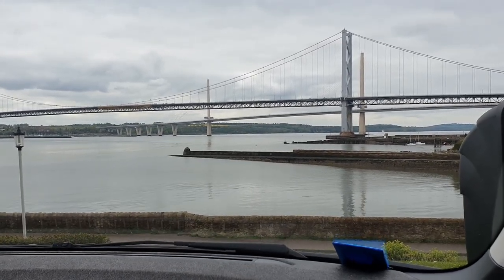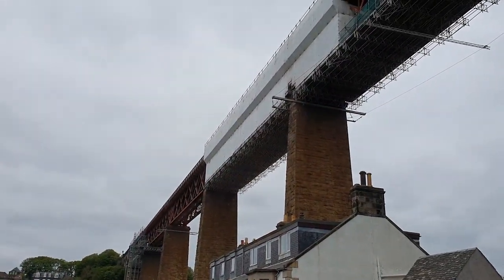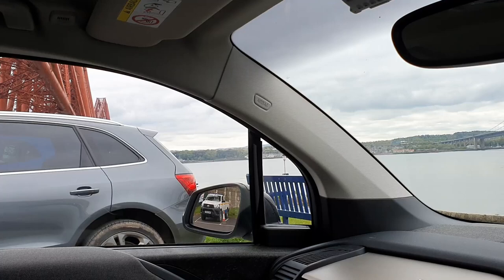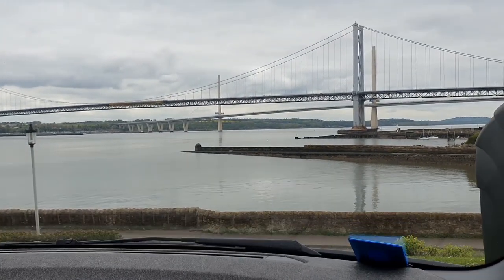But basically, they're doing renovation work. You can see it out there. That's making a lot of noise, by the way. You can't really hear it in the car, but it's making that horrific racket on the bridge. So yeah, basically the point over there is all a fenced off construction site, and there wasn't really any suitable place to fly the drone.